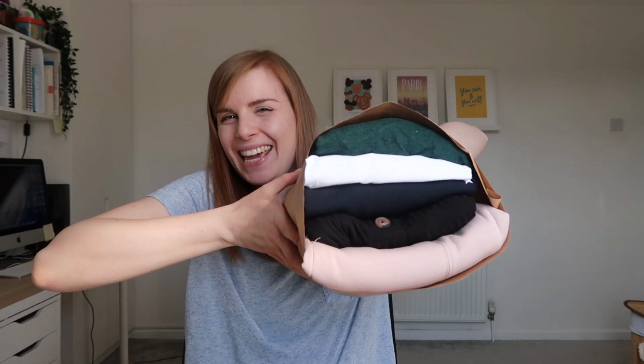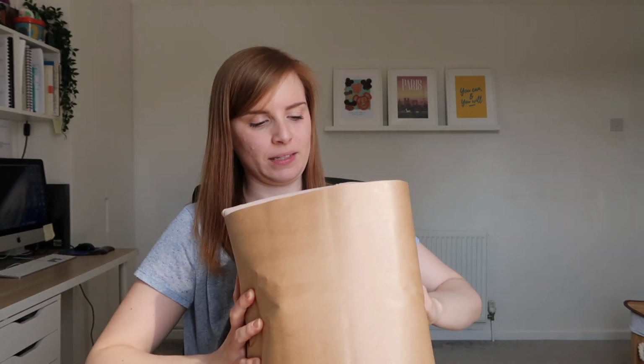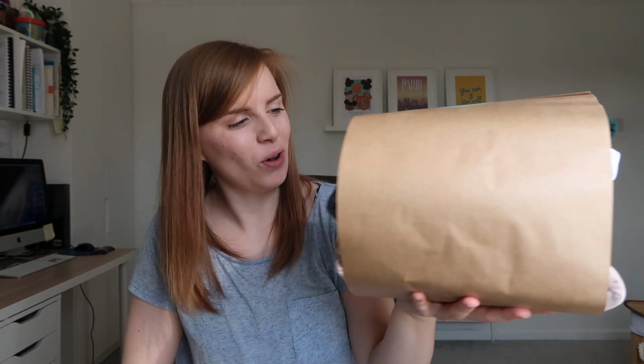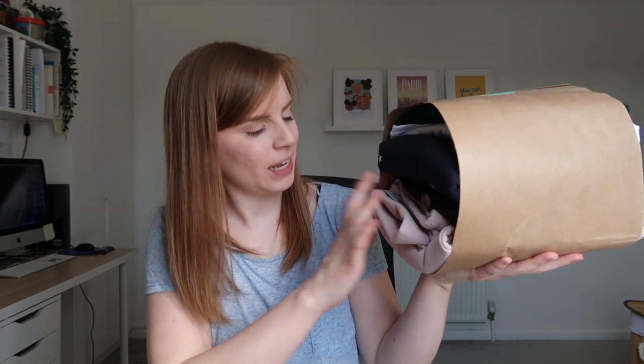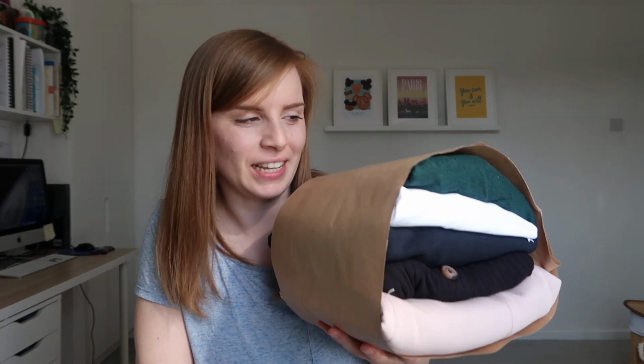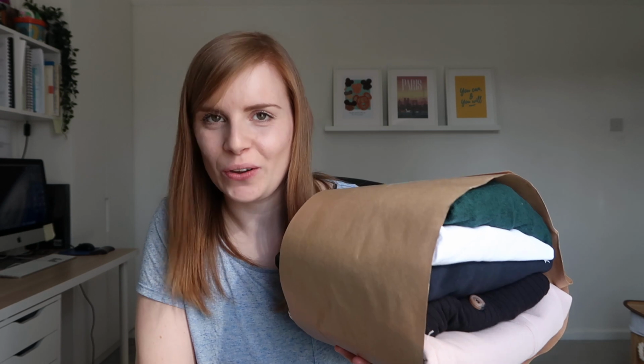Let's see. So far, no bright colours. I just want bright colours, that's all I want. Right, okay, so I'm seeing some loungewear, but there's no super springy colours there. Okay, positive thinking, I'm going to like all the clothes.